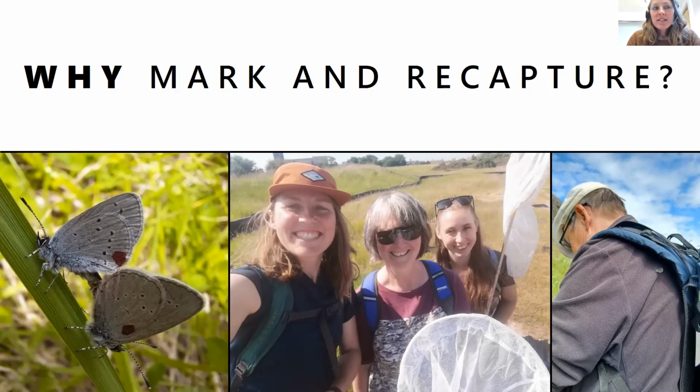Also, it gives us great ideas of their dispersal and their habitat preference. Because we GPS each butterfly that we mark, we can then start to see patterns of their flight range and their use of the habitat. This is actually, as far as we're aware, the first mark and recapture study of the small blue butterfly. So we really do hope that the data we get from this can be used to support and contribute to other small blue population conservation projects in the future.